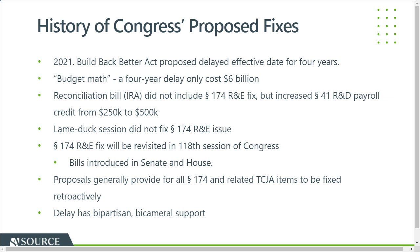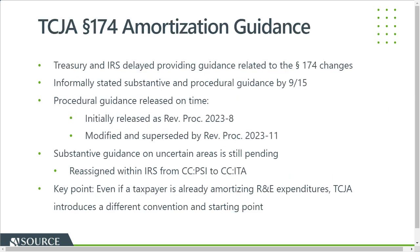Yeah. So, but Congress isn't the only actor here. There's Treasury and the IRS. So, they're just like the rest of us in the industry. They sat around, didn't really talk about it, apparently in public at least, all that much until 2021. And at the end of 2021, they started talking about this at conferences. And they said, oh, okay, yeah, we'll come out with something. And then as we head into 2022, oh yeah, we'll get substantive and procedural guidance out. We'll get it by the end of the year.